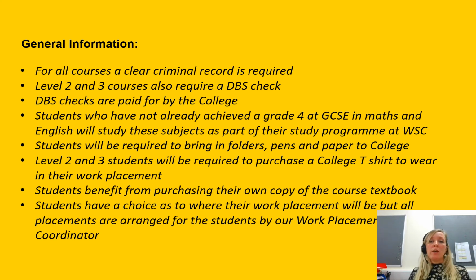Students who have not yet achieved a grade 4 or above in GCSE English and Maths will also study these subjects alongside their vocational choice as part of their study programme at West Suffolk College. We ask students who are in placement to purchase one of our college t-shirts. This helps to identify the students when they are in the workplace. We also recommend that students buy a textbook, but we also have copies in our college library.